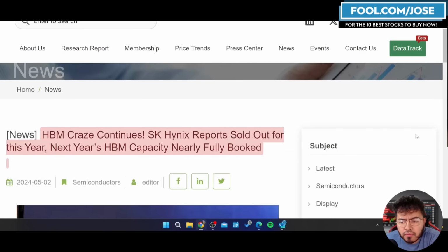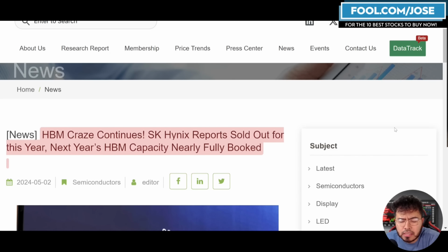But we can start off with the first article I have here, and it pretty much talks that the HBM craze continues, and SK Hynix reports sold out for this year. Next year's HBM capacity is nearly fully booked.